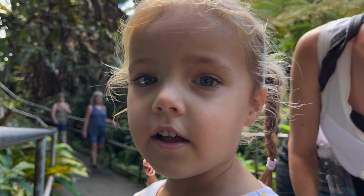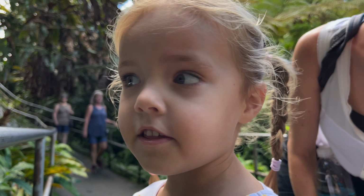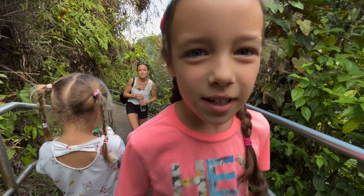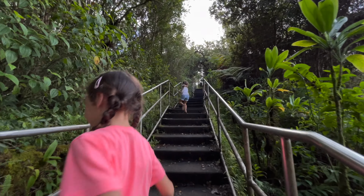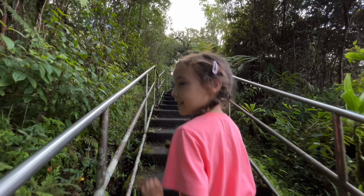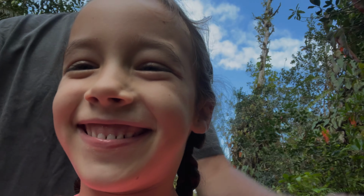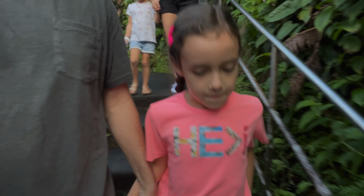Not really big, but a little bit small, but not that big. But it is big. So now we're going up the stairs. We don't know what's going to happen next, so let's go find out. Going up the stairs, and we're going to try to see all the waterfalls of this big park.